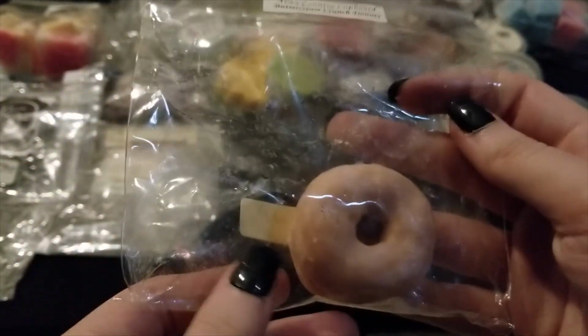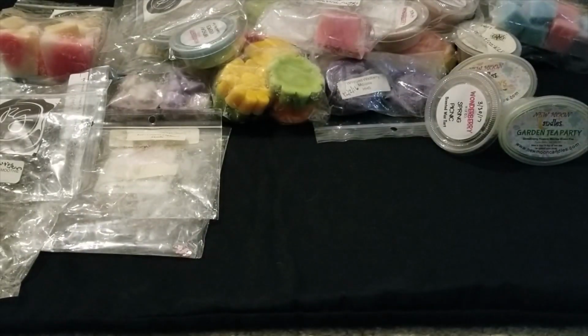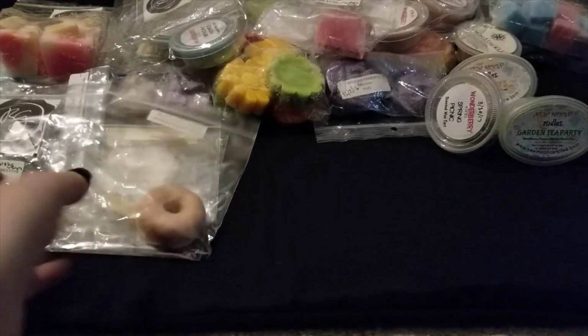Buttercream Crunch Donuts. This didn't have any scent left in it. I melted 2 donuts, 1 in each warmer. This didn't have any scent left, so I'll just be melting this in my bathroom for the last time, because even on cold it smells kind of fresh for some reason. It's kind of weird.